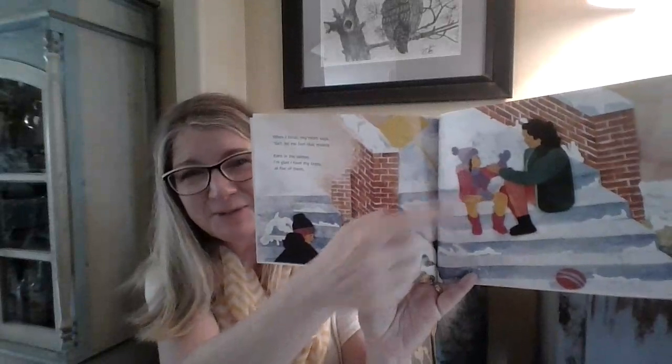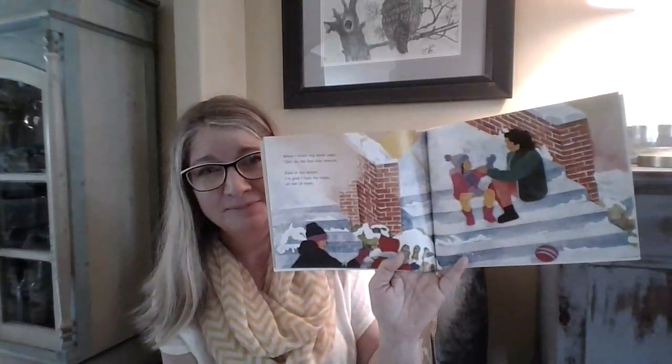When I finish, my mom says, "Girl, let me feel that muscle." See, she's flexing her muscle for her mom to feel it. She worked hard to scrape those steps. Even in the winter, I'm glad I have my steps, all 5 of them. What could she do on those steps in the winter? All year long, she had fun games and activities with friends, but now it's cold and snowy and icy. What could she do? I wonder if she ever makes a snowman or makes a snow fort or maybe some snowballs to have a snowball fight with friends.